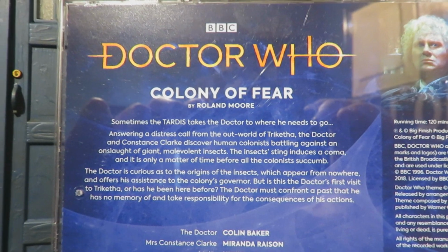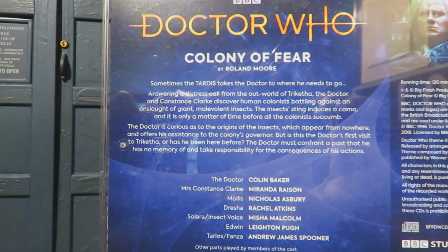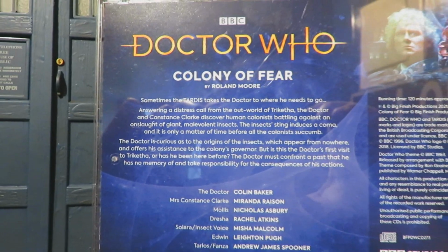The side of the release. And the back of the release there, so if you want to know more about the story, then do feel free to pause. And then we have the cast list, and the total running time being 120 minutes.